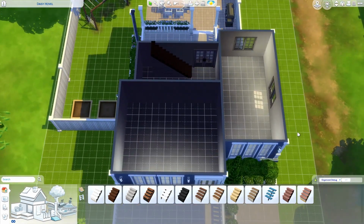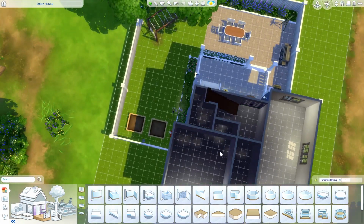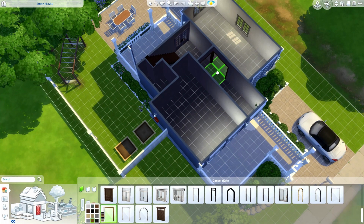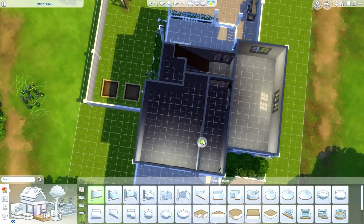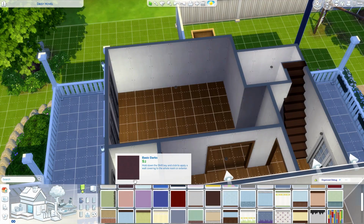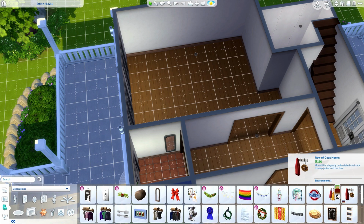Now we are at the interior, doing this downstairs floor plan, and I have put this big hallway in the middle that connects the whole house, and there is this little area at the entrance where you can leave your coat and take your shoes off. And there is also this mirror there, so you can check yourself out before leaving the house. On the left side of the house is the living room.